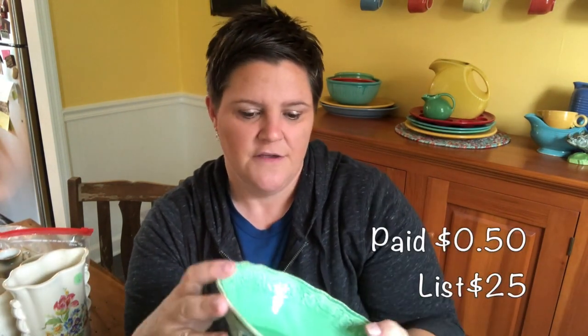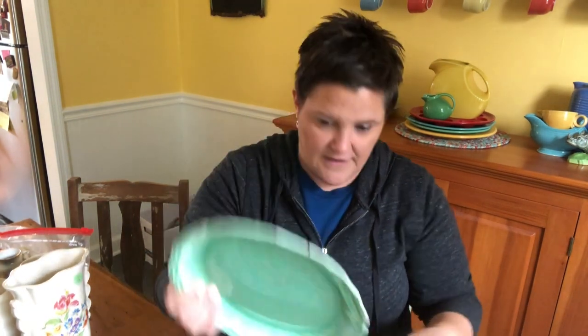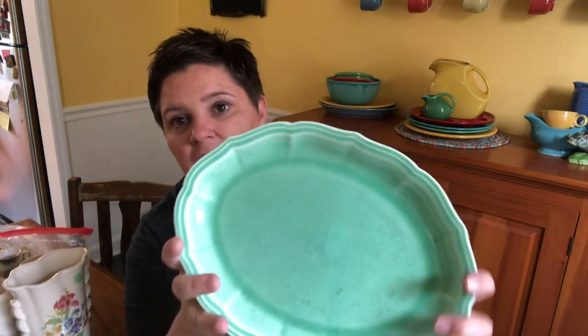I don't feel any chips or cracks on this. There is lots of crazing though, but overall it's in really good shape. So this is a really nice, usable, put-it-on-your-dinner-table-this-weekend serving bowl. And then the platter that came with it, but isn't part of the set.